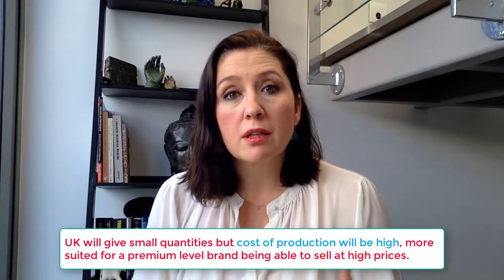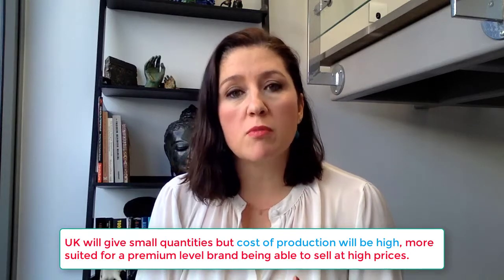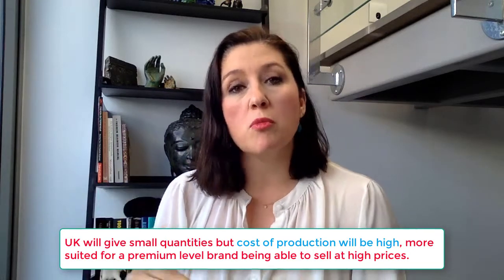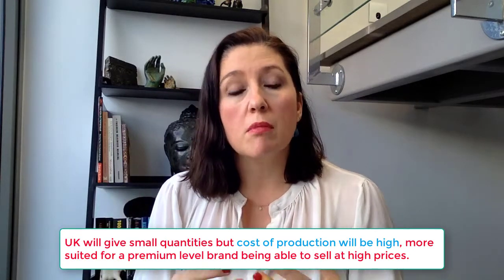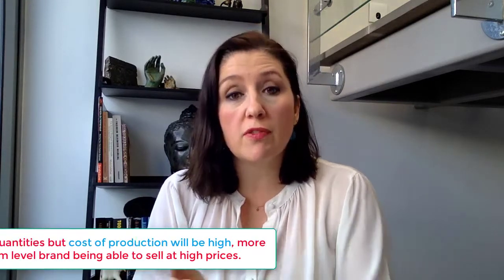By comparison, in the UK, we have a great garment manufacturing community of factories, and they can manufacture small quantities and small production runs, but they're not so cheap. So they are perhaps better suited for someone who is more upper level, more premium brand, able to pay those prices, and who also wants to manufacture a small amount of units.